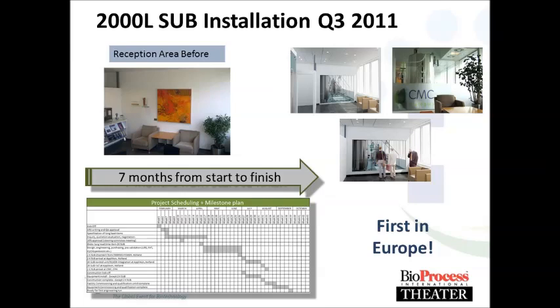One of the things that we found when we implemented or installed this 2,000-liter was that we were able to do it very quickly. So within 7 months, we were able to change that part of the suite and change that area, get it implemented, and get the engineering run completed.